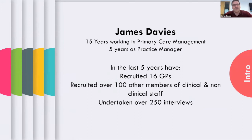In that time, I have done quite a lot of recruitment. In the last 5 years, I've recruited 16 GPs and at least 100 other members of clinical and non-clinical staff. Our current staff level, thanks to the vaccine centre, which had to recruit about 30 people in 2 weeks, is about 125 people. I've undertaken about 250 interviews, which has been fun. I love interviews. They're one of my favourite things to do. So hopefully I can impart some wisdom from what I've learned.